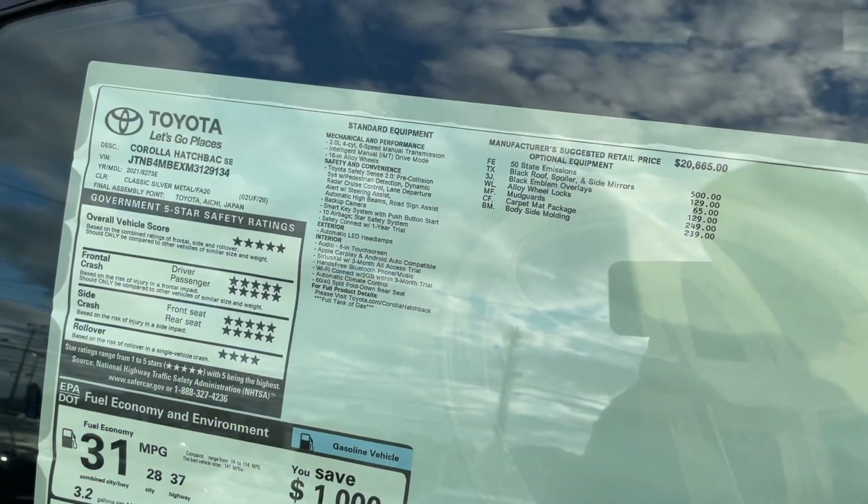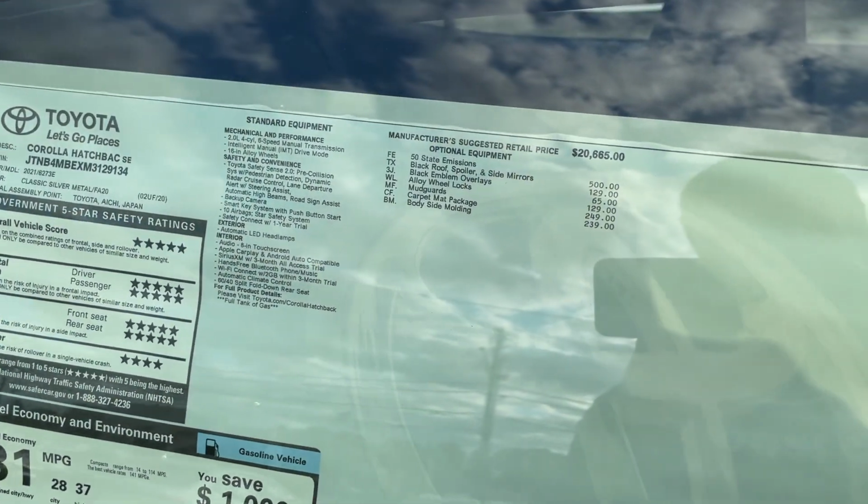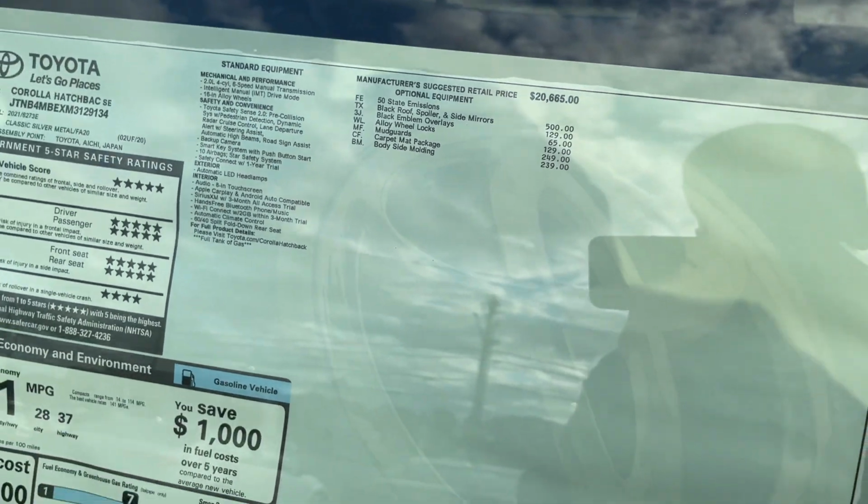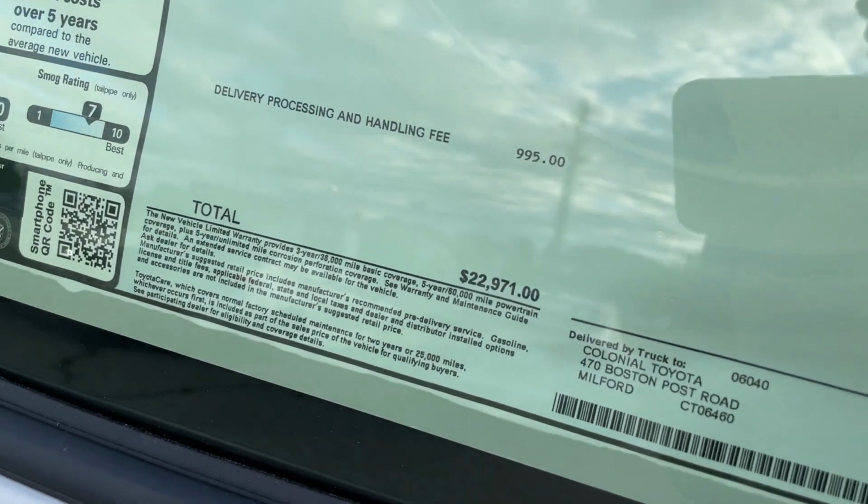Here is the MSRP sticker of this 2021 Corolla hatchback. Here are the packages. If you guys are interested, just go ahead and pause the video. And the price on this one is almost $23,000.